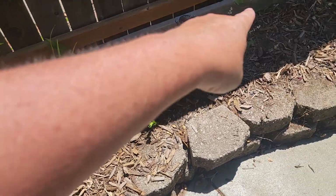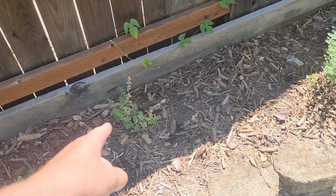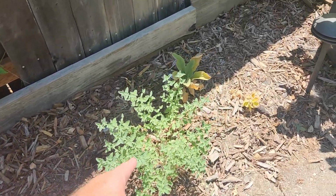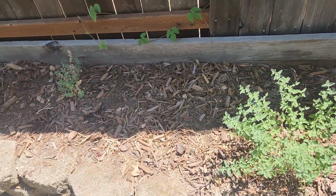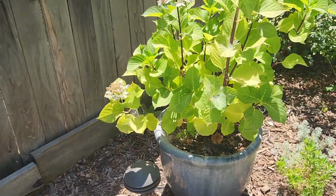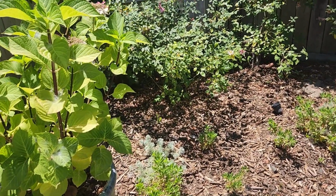I have catmint, four catmint in here. Again, they're not doing great because I think there's just not enough water. I cut them back, but you can just see there's some dryness here. And I think in general, this whole bed I struggle with.